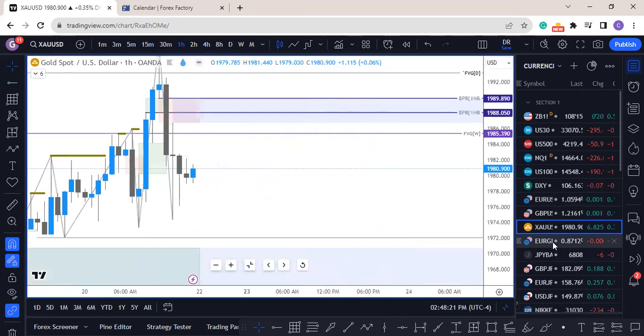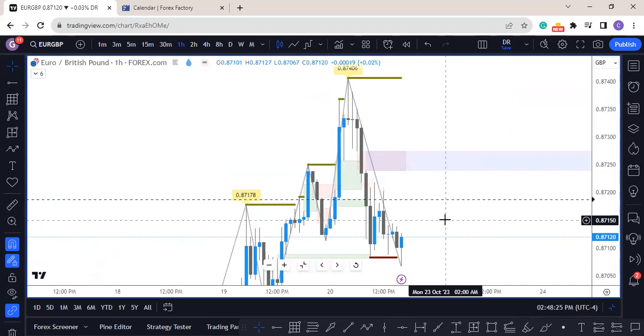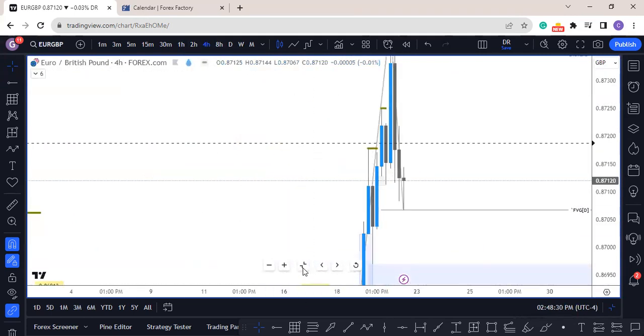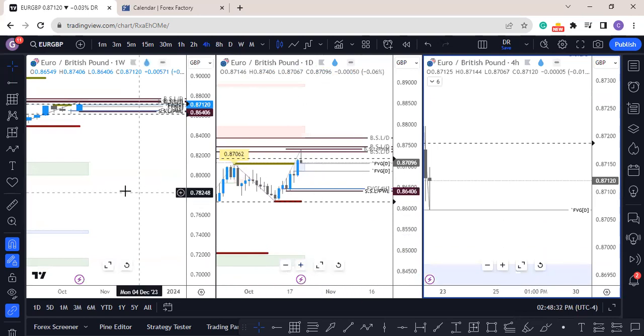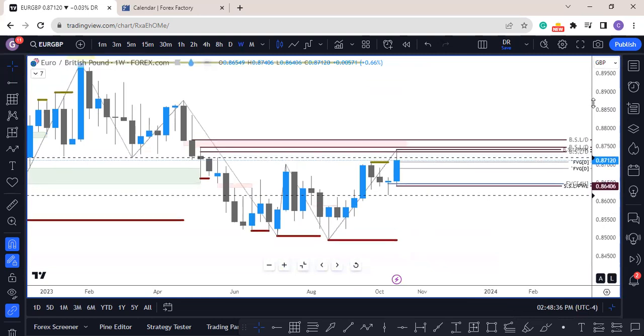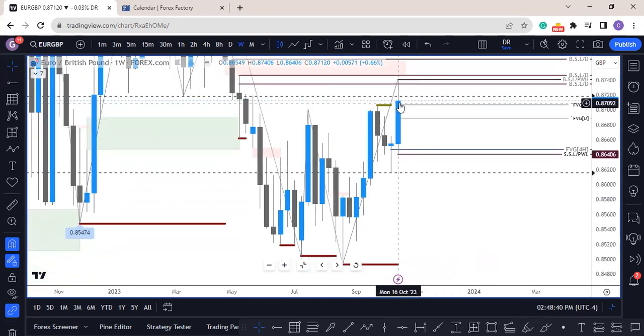The next pair we're going to be looking at is EURGBP. Just like I said last week, this pair seems to have woken up. If you watch the review video from last week, you'll notice it. We have a clear close above this high here at 86. We can say it's the 87 psychological level. So we've had the rally up, the retracement, and the continuation.